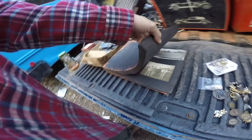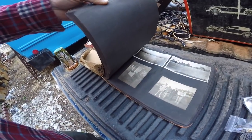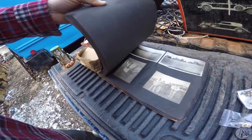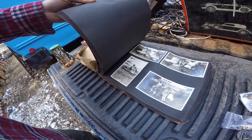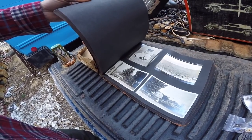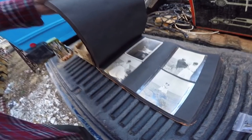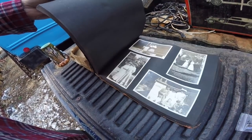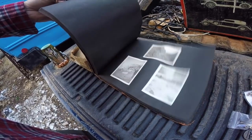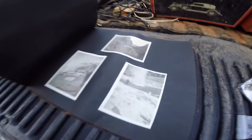But my favorite thing I got was the early photo album. It's got to be before 1909, going by the dresses. Just really good fun.